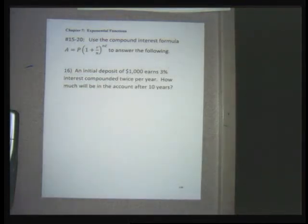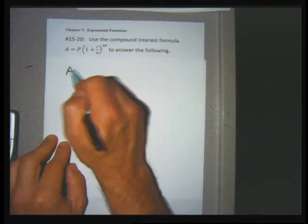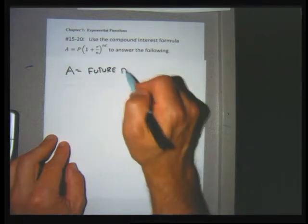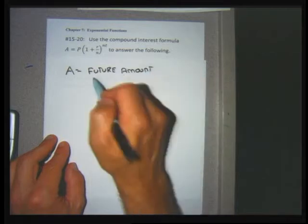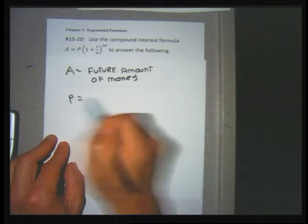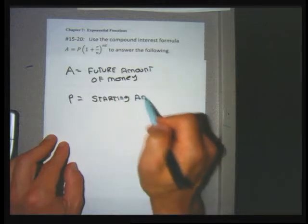They help me figure out how much money I'm going to have in the future based on how much money I'm starting with. It's a more complex formula. And in this formula, I don't even explain the variables because I wanted to just take a second to explain the variables myself. So in this formula, the money formula, the A stands for how much money that I'm going to have in the future. That's usually what we're going to solve for in these problems. The P in the formula is going to give me the starting amount of money, and that's usually going to be given.